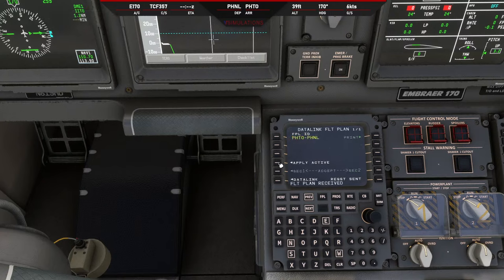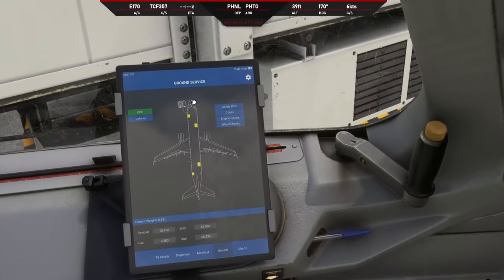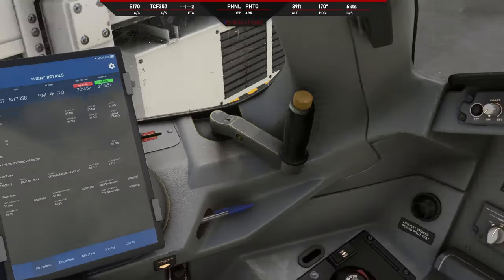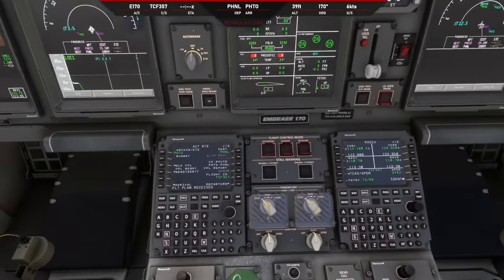There she is. Apply and activate. Ladies and gentlemen, we're in turnaround state. I'm going to let this do its thing here until we're completely deboarded. So we're still deplaning. We have our flight plan received. We're going to leave it there in that mode.